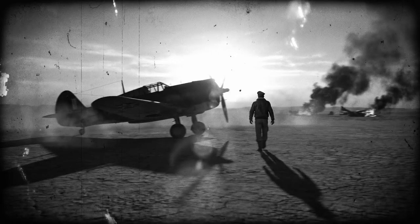1942, Casablanca. The sun sets over the airfield. The wrecks are still smoking. A Vichy pilot walks away from his P-36. He pats the fuselage one last time. He survives the war. He never speaks of it again. But in his dreams, he is always turning tight, turning inside the enemy, flying the machine that no one wanted and making it the deadliest thing in the sky.